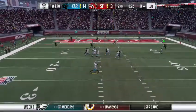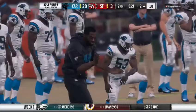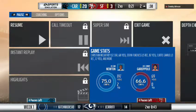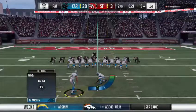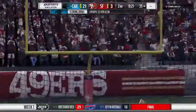Now Newton on first down. And he will take it across for a Panthers touchdown. Devin Funchess, an 11-yard touchdown. And the Panthers add on to their lead. And it's 21-3.